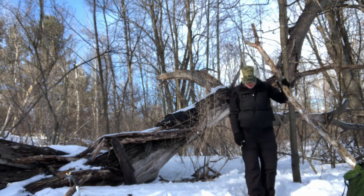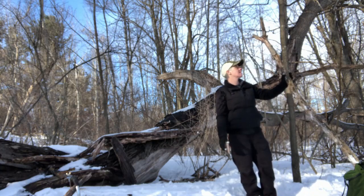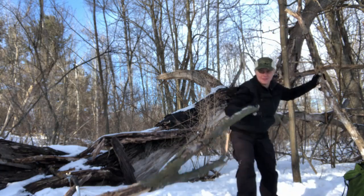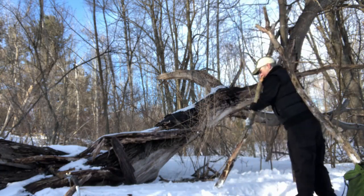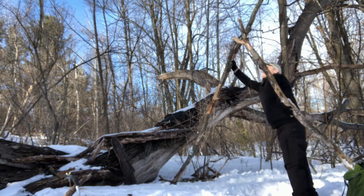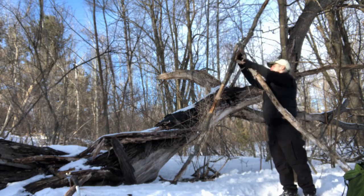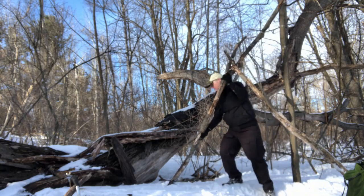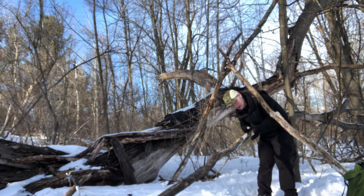Well, the circle that I dug out is not quite as round as it needs, so I'm just gonna dig them into the snow right now and we'll see what we got. And then this one has a good Y. That's what I'm wanting. I think I'll use that piece there instead. And then this one has a little bit of a Y that will go in the back.